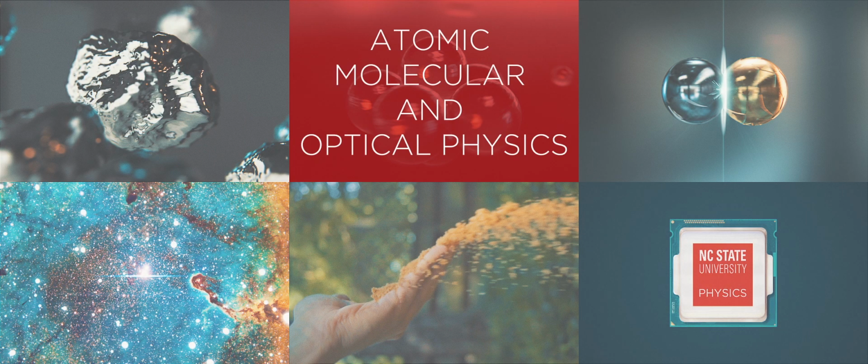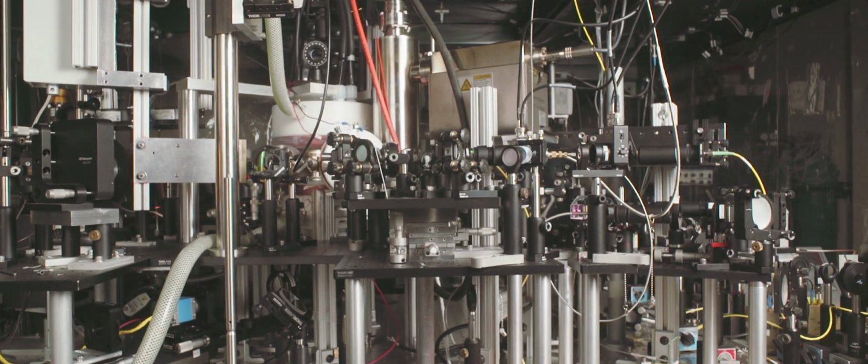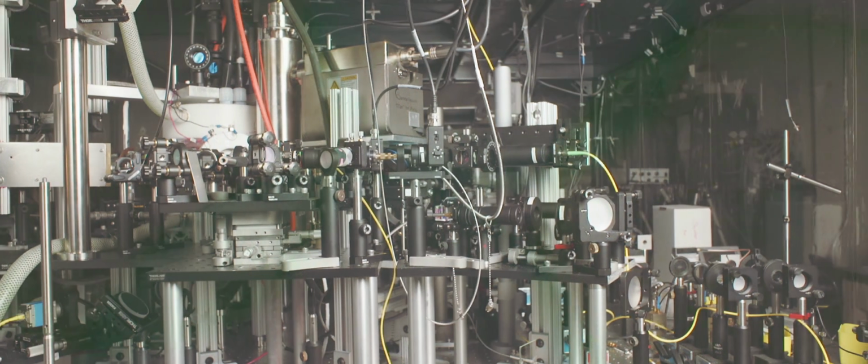Atomic, molecular, and optical physics. A wide range of studies in the physics department falls under the category of atomic, molecular, and optical physics. In his laboratory, Professor John Thomas studies the behavior of small clusters of atoms.